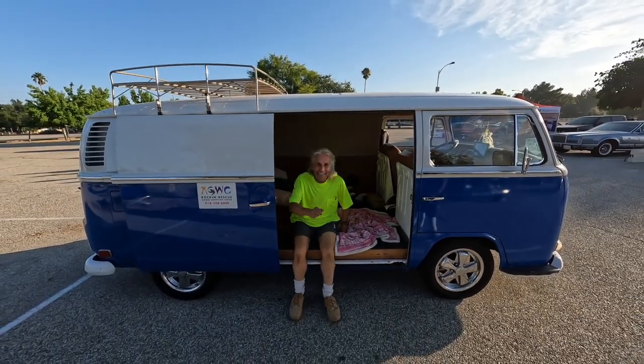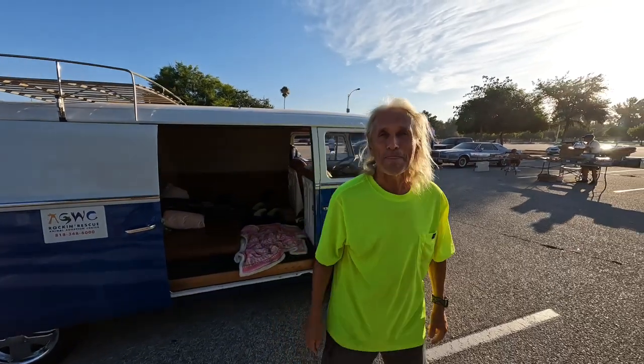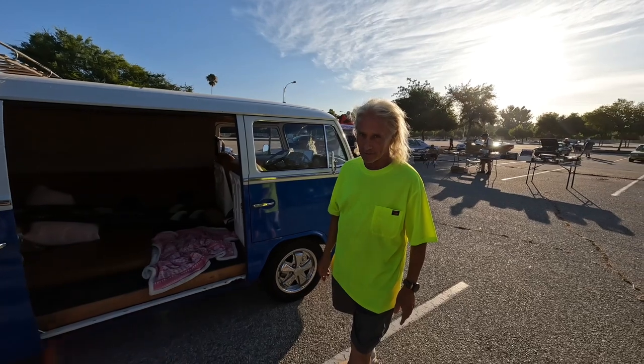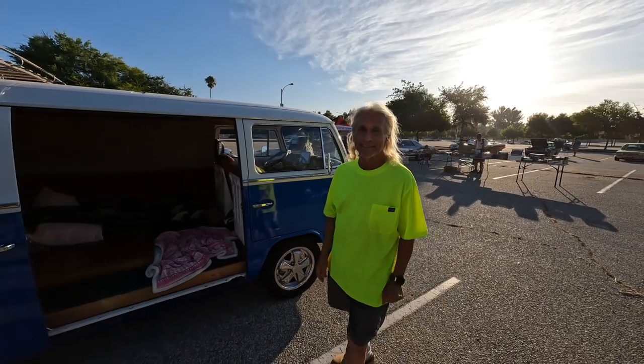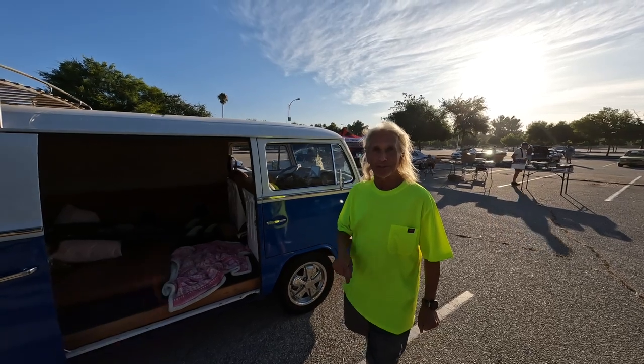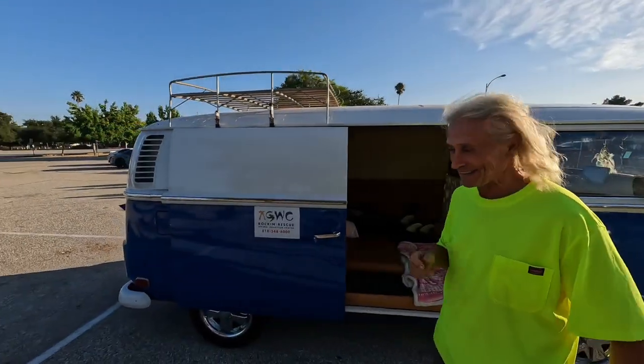Oh, my God. So when you drove up today, I didn't hear the VW engine sound. That's quintessential with any VW. Correct. Why is that? Because it doesn't have an engine. What does it have? A motor. Okay. Electric motor.